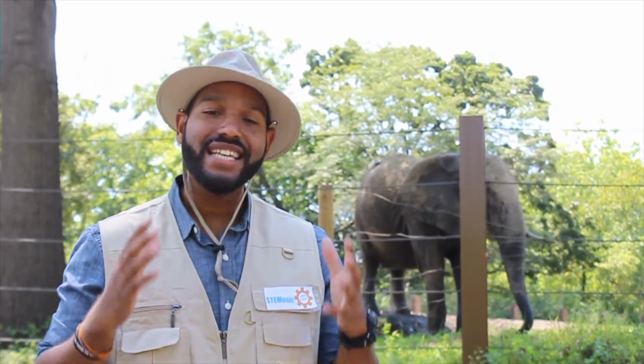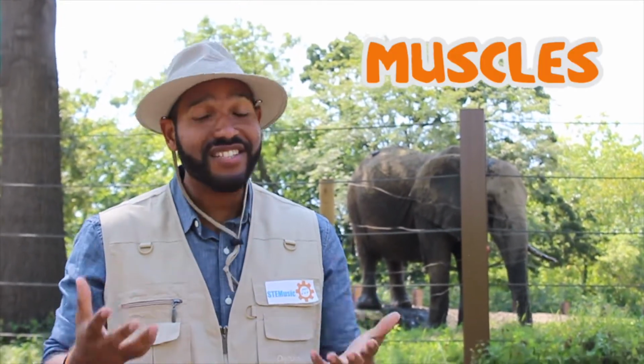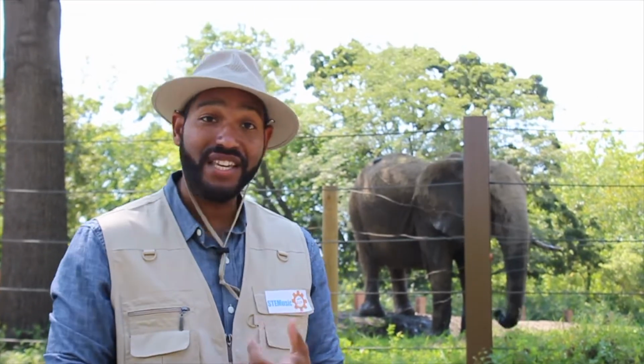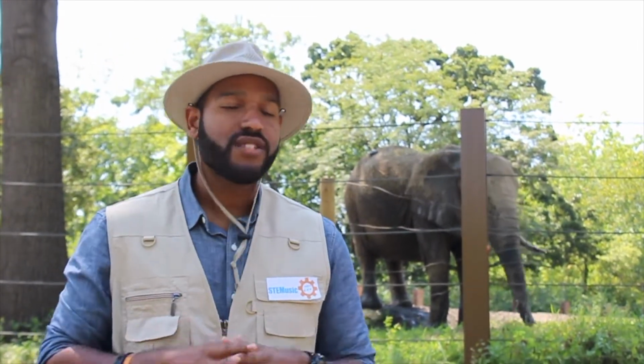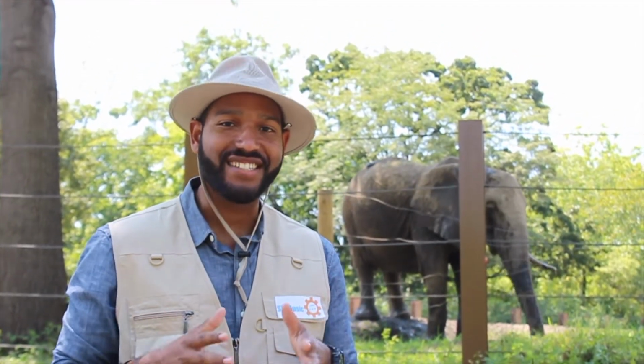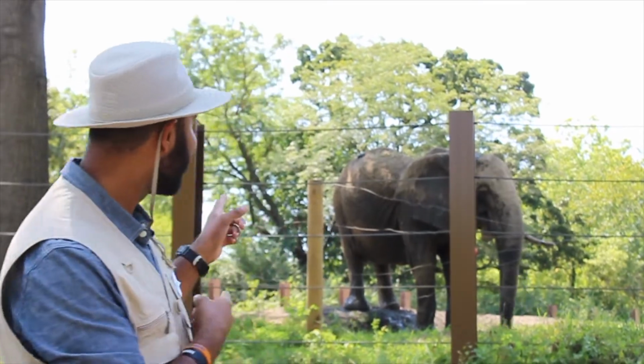So another thing that's very interesting about our African elephant is that it has over 40,000 muscles in its trunk, which is just like the nose that we have. They use it to breathe, to take baths like this, to eat, and to do other things. It's a really, really cool part of the elephant's body. Another thing about elephants is they live to about 70 years old in the wild, and they use their tusks. They use those tusks to scrape up food, dig holes for water, and to scrape bark off of trees. This is our African elephant.